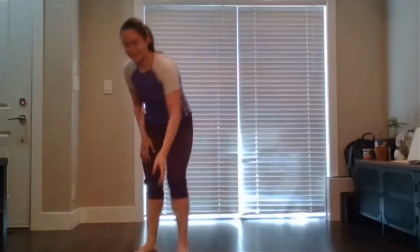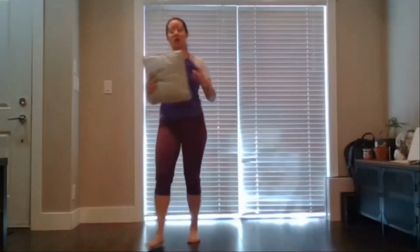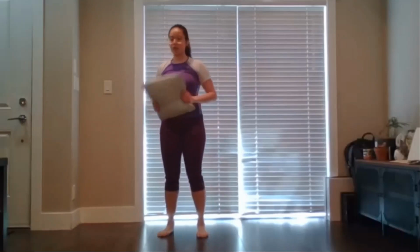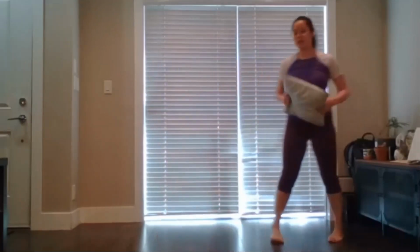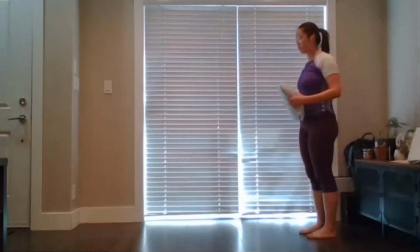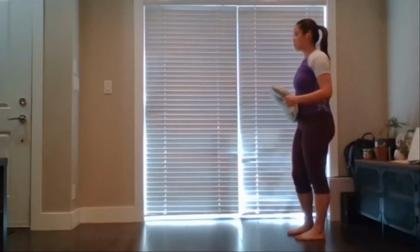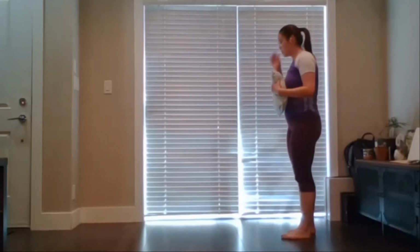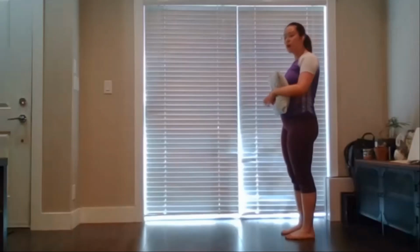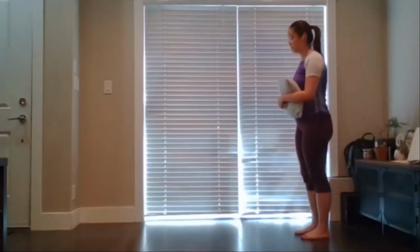Okay. Next one, you're going to grab hold of your cushion. So this one here, I'm going to turn sideways because I want you to be able to see. And I want you to make sure you have some room in front of you and behind you. Because here's what you're going to do. I'll show you the legs first. Ignore the arms. So your legs, you're going to lunge forward across the room like so.